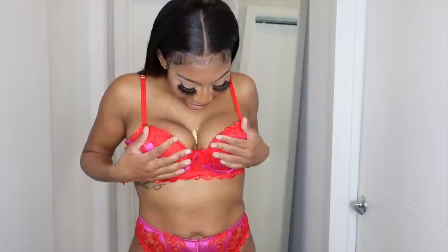I don't know if I would call this set cute. I don't know if I would call it sexy. I don't know if I would call it flirty. This part right here gives me sexy. The colors give me flirty, but the lace, I don't know. It's like a good mix between flirty and sexy. I love it though.